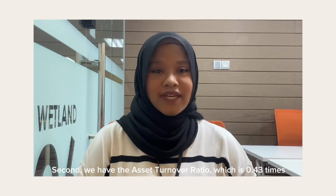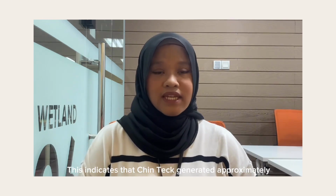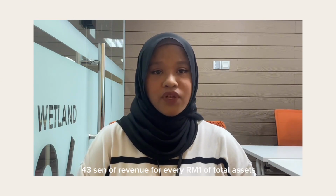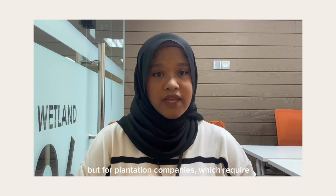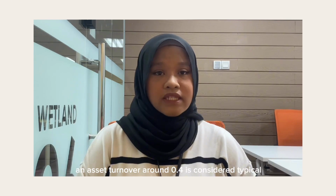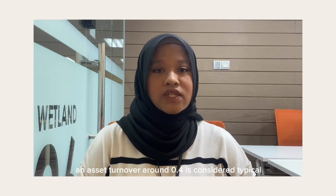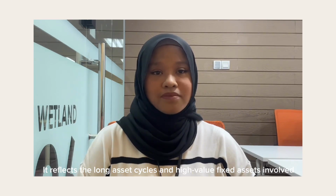Second, we have the asset turnover ratio, which is 0.43 times. This indicates that Teck generated approximately 43 cents of revenue for every RM1 of total assets. This figure might seem low compared to trading or service companies, but for plantation companies, which require significant upfront investments in land, mills, and equipment, an asset turnover around 0.4 is considered typical. It reflects the long asset cycles and high-value fixed assets involved.